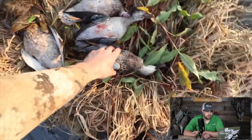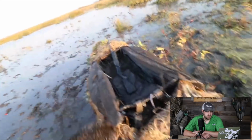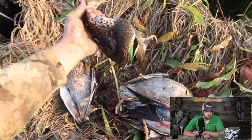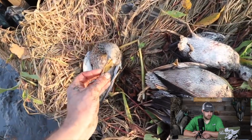One green wing, 3 blue wings, and a shoveler. The blue wings are starting to look pretty good this time of year. Getting thick, getting happy. So yeah, they got 3 blue wings, got the old green wing, the old spoonbill.